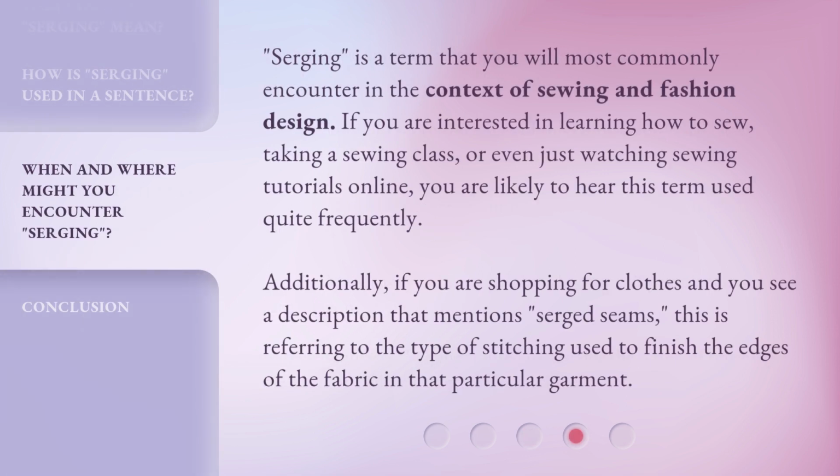Serging is a term that you will most commonly encounter in the context of sewing and fashion design. If you are interested in learning how to sew, taking a sewing class, or even just watching sewing tutorials online, you are likely to hear this term used quite frequently. Additionally, if you are shopping for clothes and you see a description that mentions serged seams, this is referring to the type of stitching used to finish the edges of the fabric in that particular garment.